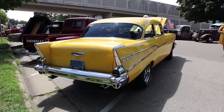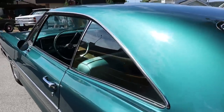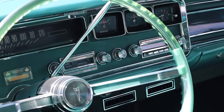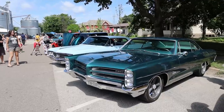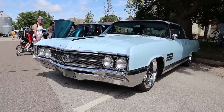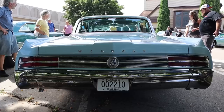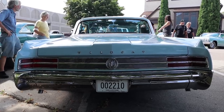It's a really nice 57 here too. Gorgeous. Lena's pretty awesome though. Nice touch with the battery. Got the original license plate laying in the back seat. I think this is a 64 Buick Wildcat. It's pretty cool. I haven't seen too many of these, if any, I don't think. At least not this summer.